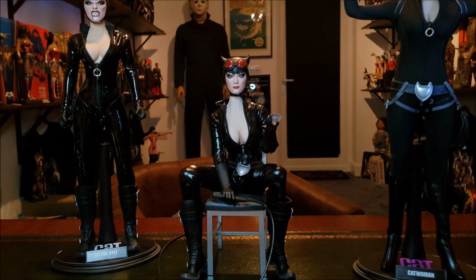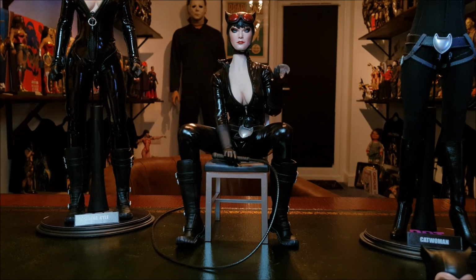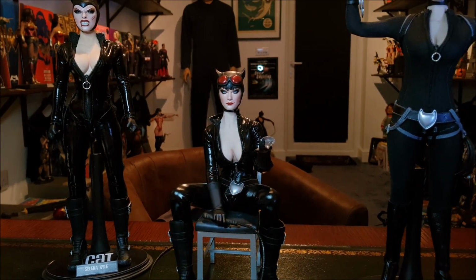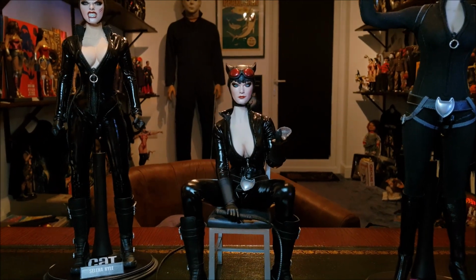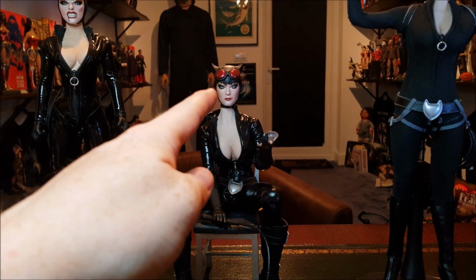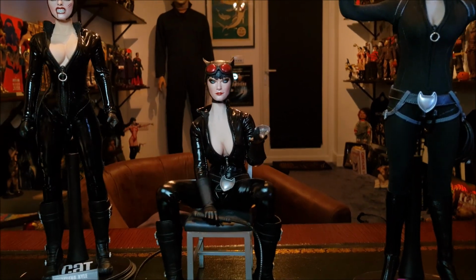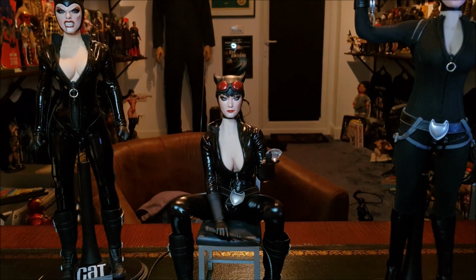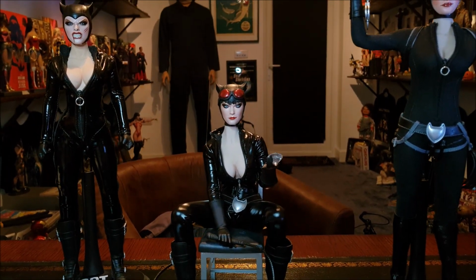Now this one over here is absolutely stunning. Now that is a more recent Fire Sin body with one of the first head sculpts from the first time I had a Sideshow Catwoman figure, and I added hair. You can see the hair coming underneath the mask, just like in Arkham City. I redid the makeup around the eyes, really nice and thick black, repainted the lips, and it just looks absolutely striking and stunning.